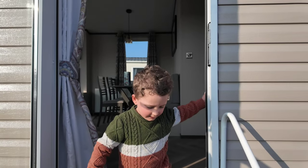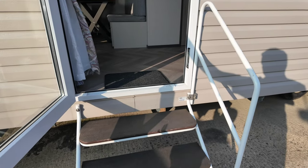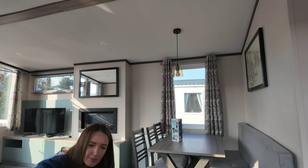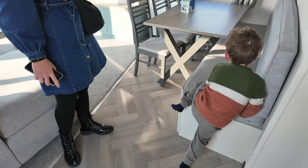And here we are, here's Oliver, here's Mummy, Katie. Hello. Say hiya. You've got no shoes on. You come back inside, it's too cold. Come back inside with me, because we're showing everyone around the caravan. We have to keep that safe. Oliver's very security conscious.